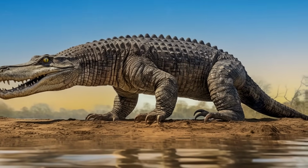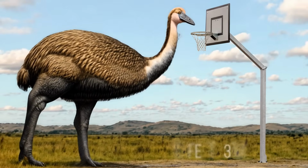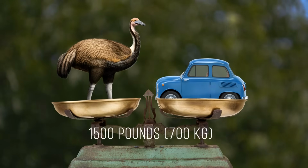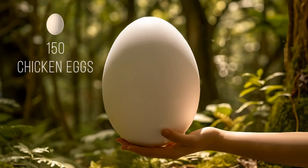About 40,000 years ago. The name elephant bird might not sound familiar, but try to picture a bird that stood as tall as a basketball hoop at 10 feet and weighed as much as a small car, 1,500 pounds. Their eggs were equally huge, like 150 chicken eggs bundled up into one.